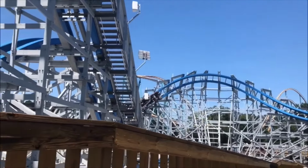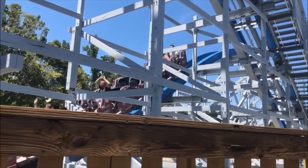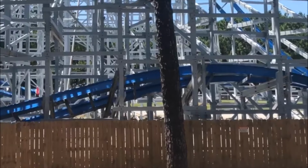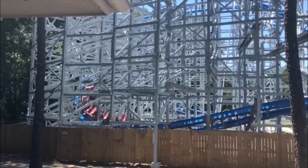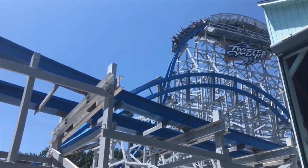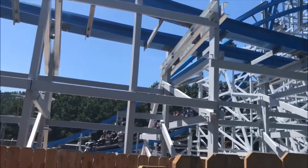A quick thing to mention is that I was only at this park for an hour and a half, meaning I only got one chance to experience this coaster in the back row, so all of these thoughts will be coming from the perspective of someone who hasn't experienced this ride hauling. But with that said, let's get straight into it with a little bit of history.